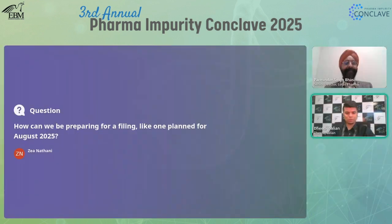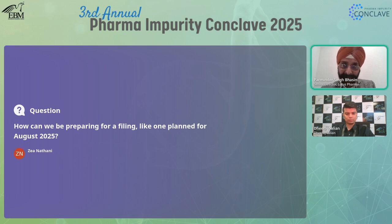All right, perfect. So we'll now move on to the next question, and it asks how can we prepare for a filing like one planned for August 2025? Okay, there's a complete CMC checklist available for the regulatory requirements, with different modules. I'm not sure whether you are coming from a regulatory or analytical perspective, but just to give you a flavor: if you're filing in August 2025 and it's a US filing, you have to have 6-month stability data, ACC, CRT, and intermediate if required for the US market. And then you have to have all the method validation package available.